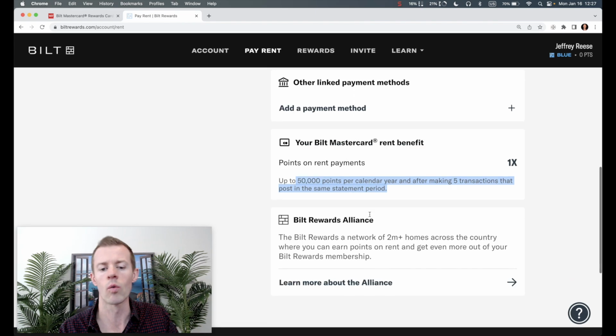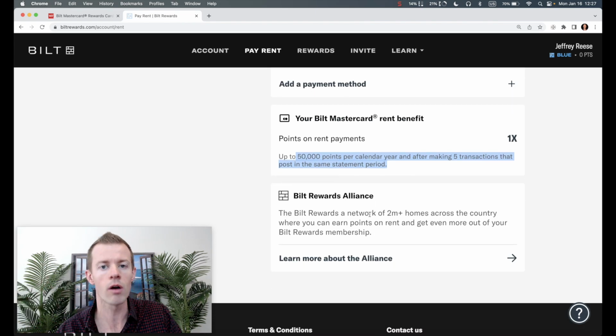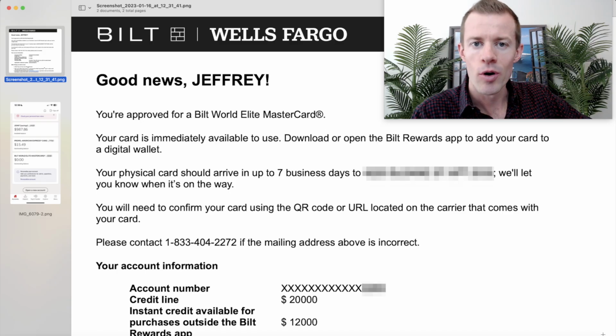All right, this is all about the reward stuff. We'll cover all these things in an in-depth review of the card once I get familiar with their entire program. And a couple more things for you all to see how this entire process works.